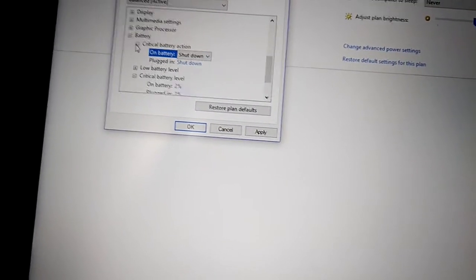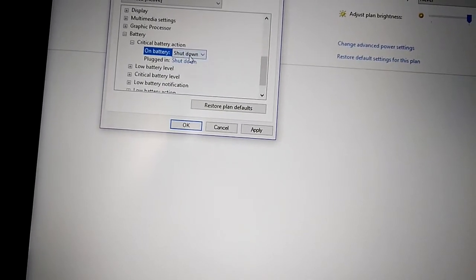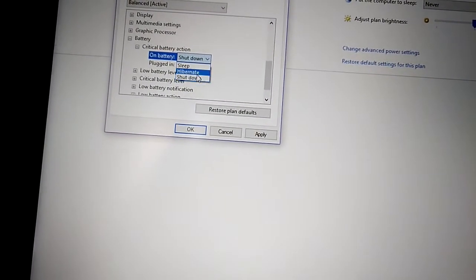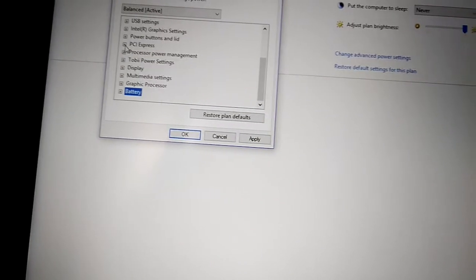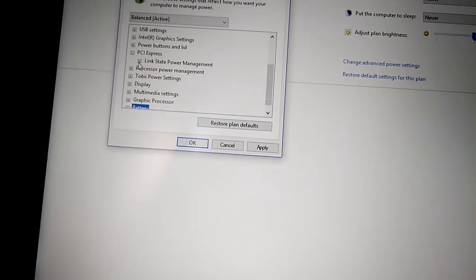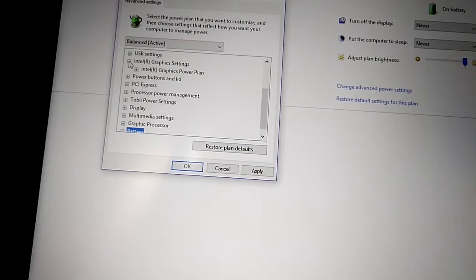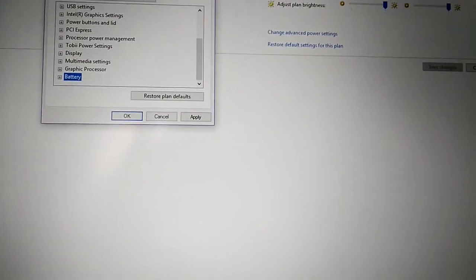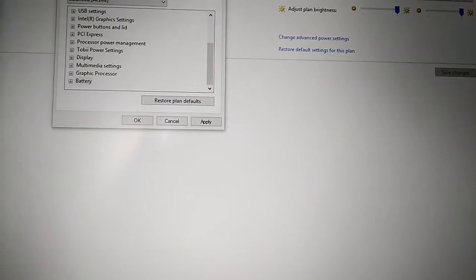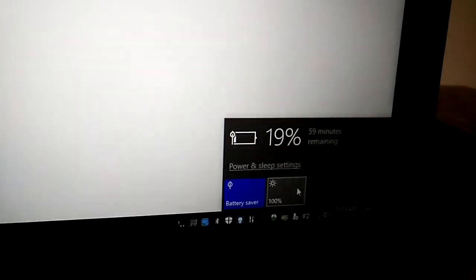I want it to shut down. I don't know if I should activate it. There's no do nothing setting here, so it will just shut itself down. And I don't know how to change that battery saver on setting, but still the screen brightness, as far as I know, is still 10%.